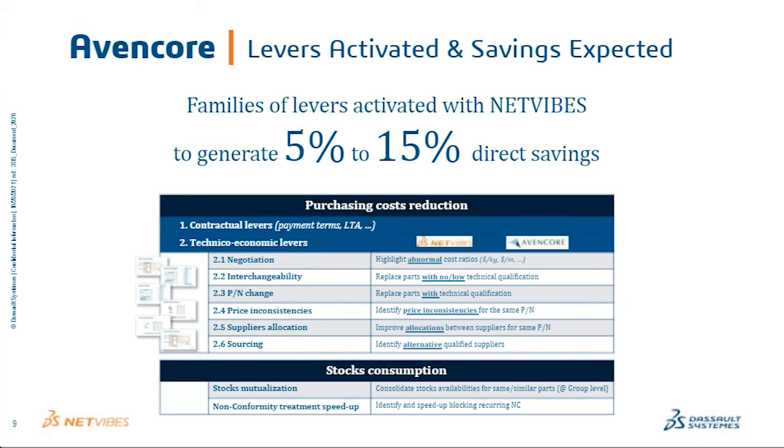The first one, I think you will see it later on when you enter the tool. The first one is the enablement of negotiation levels, kinds of negotiations that a human brain would not have been able to identify by itself without such a level of analysis, leveraging artificial intelligence, the ability to compare prices, and to identify cost ratios that make sense, and to provide the sourcing leaders with a very nice lever to go and negotiate with the supplier. So that's the first lever.